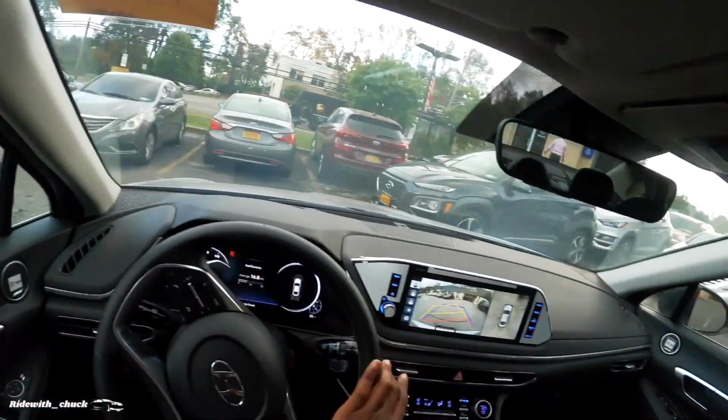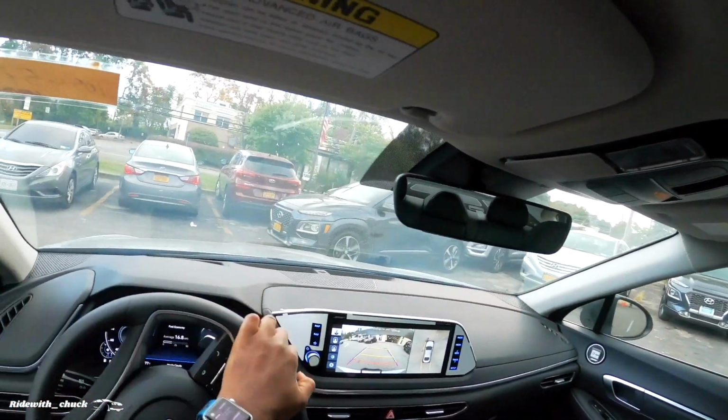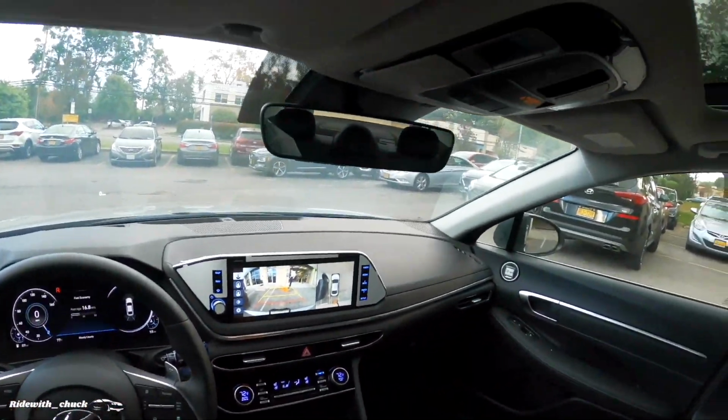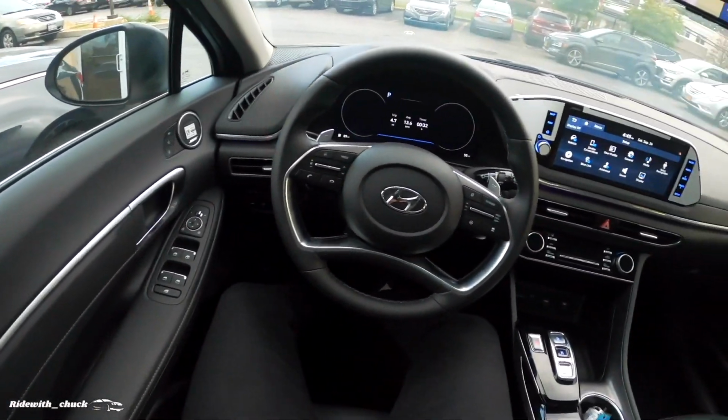I'm about to park next to Chuck and show y'all what a great improvement this is. The minute you park, the seat goes back.